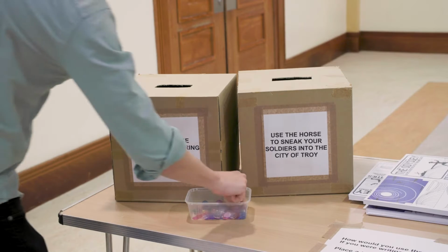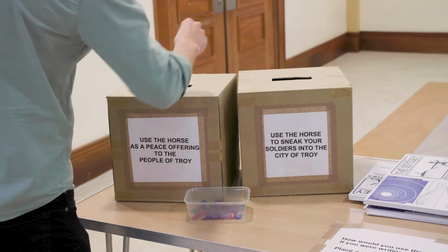Now, we actually gave the public a decision of their own. We said, shall we go with the original story and destroy everything in Troy? Shall we use it as a peace offering? Now, the vote over the weekend has been we're going to use it as a peace offering. So the second half of our story will follow on that narrative thread.